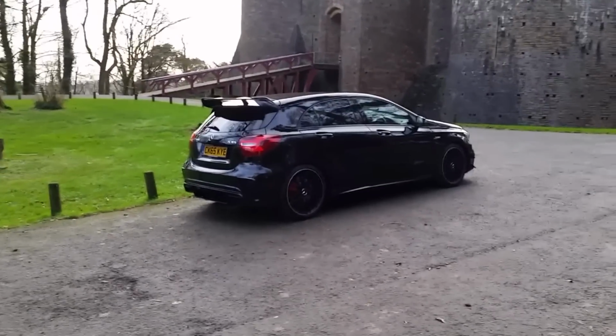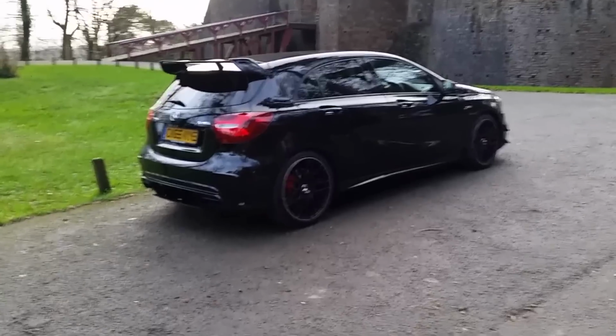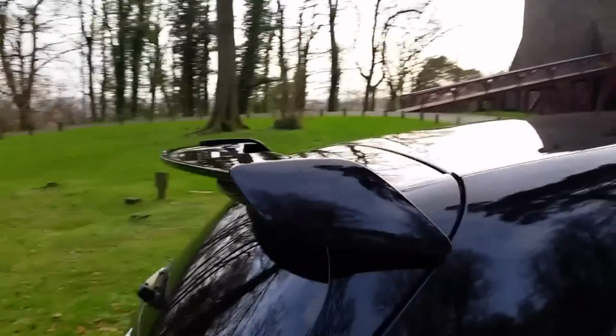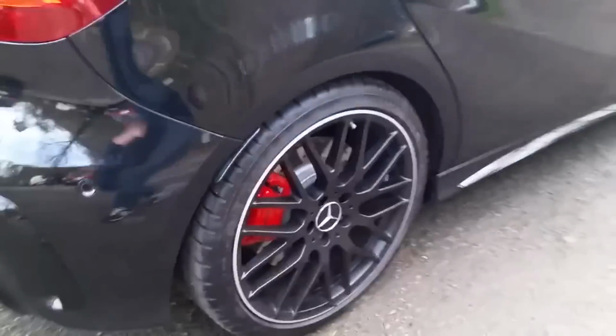So a little rundown on the car. I opted for the AMG Aerodynamics Package, the AMG Night Package and the AMG Performance Exhaust. So I'll do a little walk around now. There's the spoiler, the wheels and the red brake calipers.